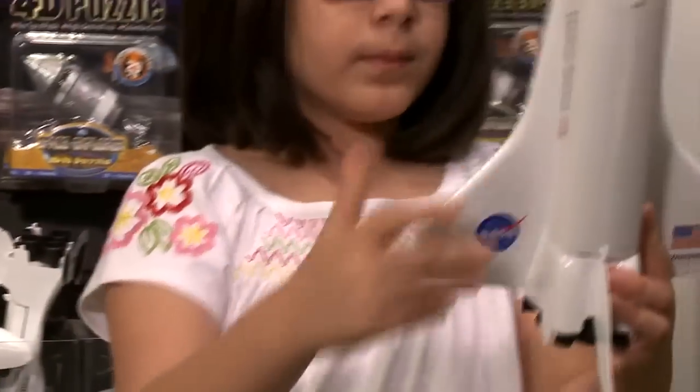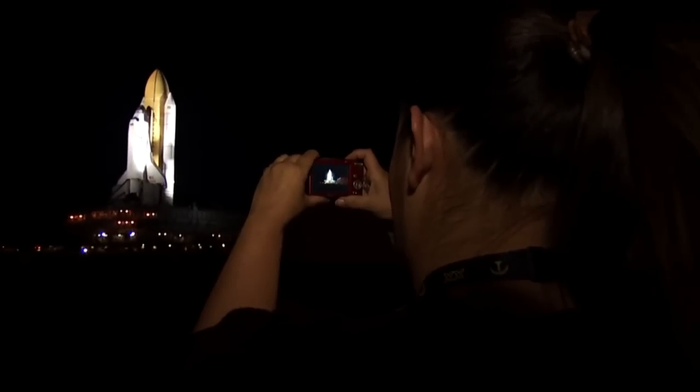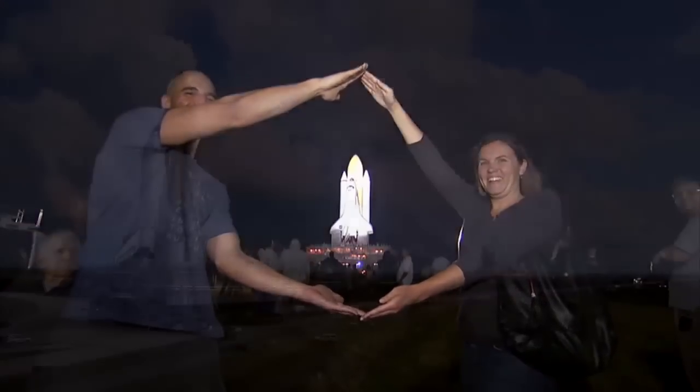We see its familiar, iconic delta shape all around us. Even in silhouette, we instantly know what it is. The Space Shuttle. Versatile, reusable, revolutionary. The first and only spacecraft of its kind.